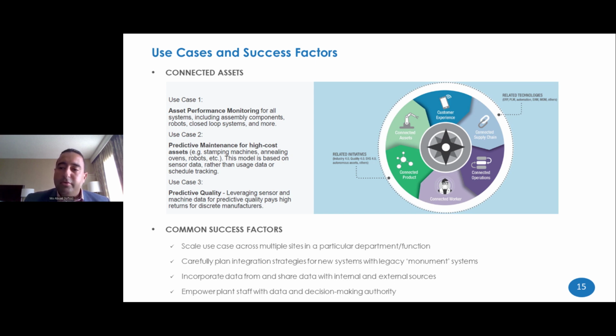And number three was actually starting to correlate some of that machine data that is being used for predictive maintenance with process data in order to detect and predict defects on machines. And we actually had a separate CFE webinar previously, early on this year, about predictive quality. Today's focus will be on predictive maintenance and launching a successful PdM program.